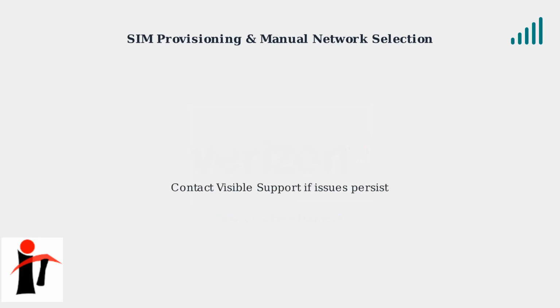These steps should resolve most registration issues. If problems continue, contact Visible support for assistance, particularly if you haven't migrated from a legacy H2O SIM.